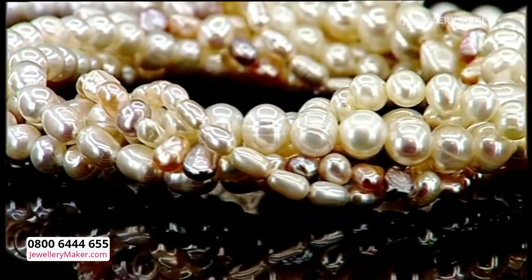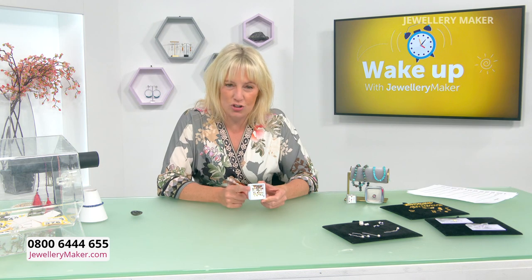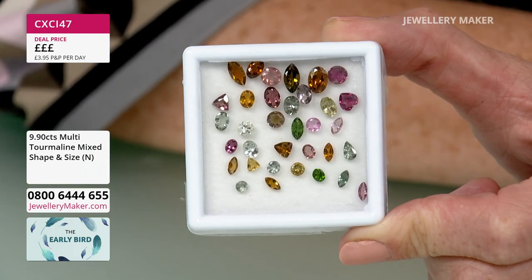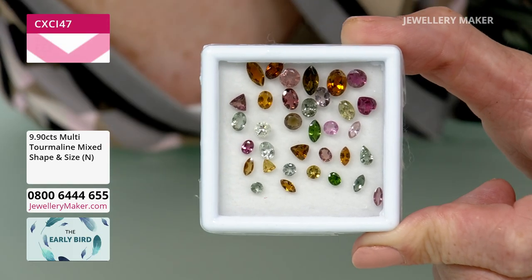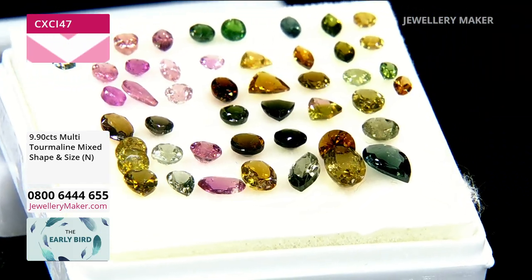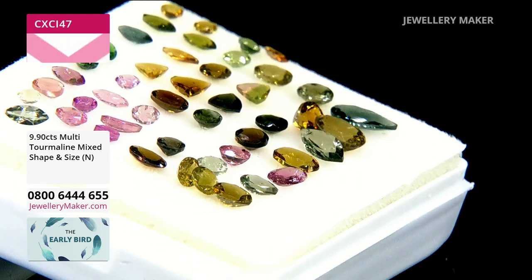Let's do multi-tourmaline mixed shapes. This is such a gorgeous parcel of gemstones. Have a little look at this. Beautiful sizes, shapes. You've got a gorgeous heart-shaped one there. You've got your marquise shapes, you've got your trillions. All of your colours there. 365 days' worth of colour. Everything from greens to beautiful russets and pinks and whites and kind of teals. That really is gorgeous.